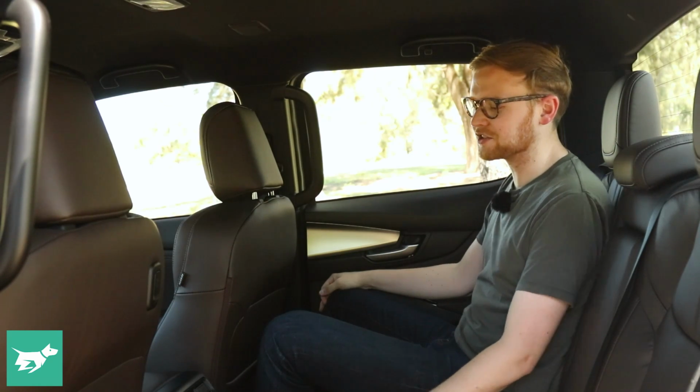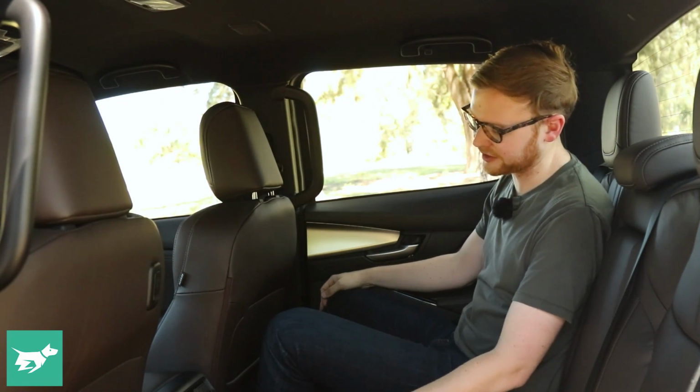Now, the seat base isn't as good as in the Ford Ranger. As you can see, it's just not as inclined, so your legs kind of float. And that's the sort of thing which becomes a bit tiresome after a couple of hours sitting in the back seat of a car. That being said, we do have a couple of extra tricks.